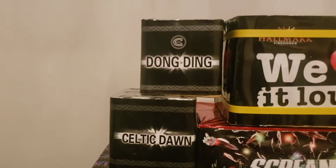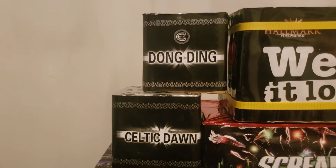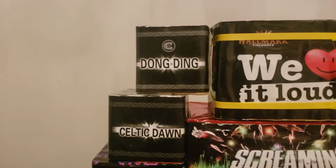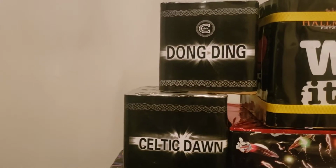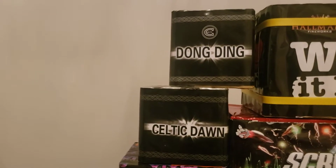If you're getting something of that size, depending on the size of your shoot site, of course, I find firing small cakes like that in pairs just fills the sky a bit more. Of course, if you've got a small shoot site, then one will do it. You don't really need to worry about going too big. And then you can just buy more fireworks, you know, if you've got a smaller shoot site, so that's great.